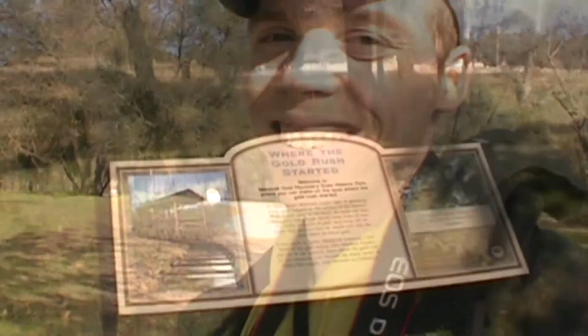Well, seeing all those buildings was really cool. Now let's head down to the river to see the very spot where James Marshall first discovered that nugget of gold.